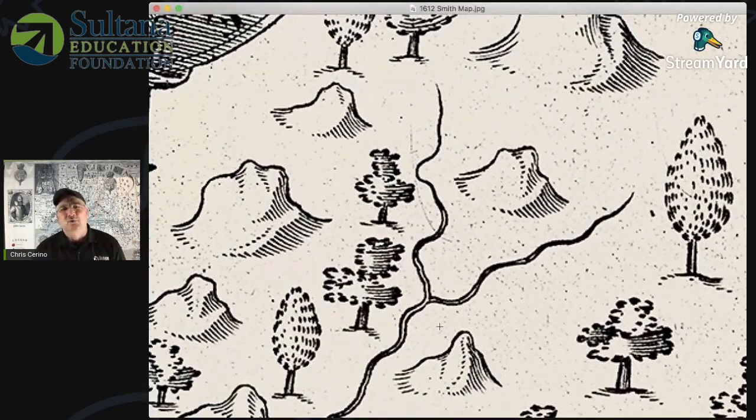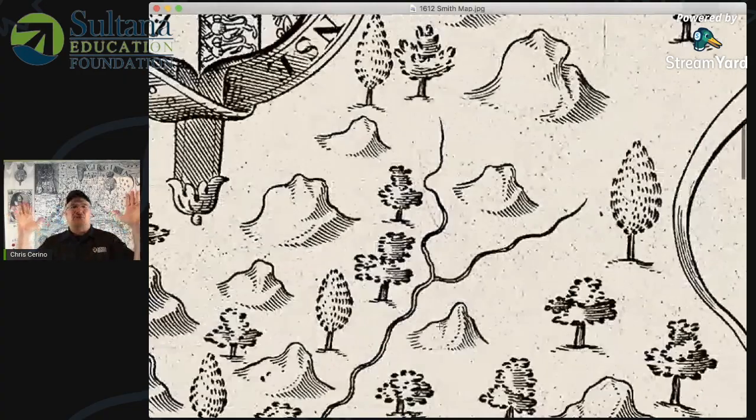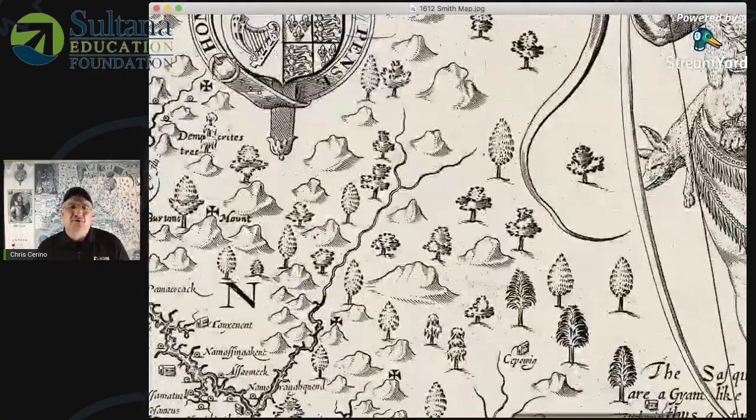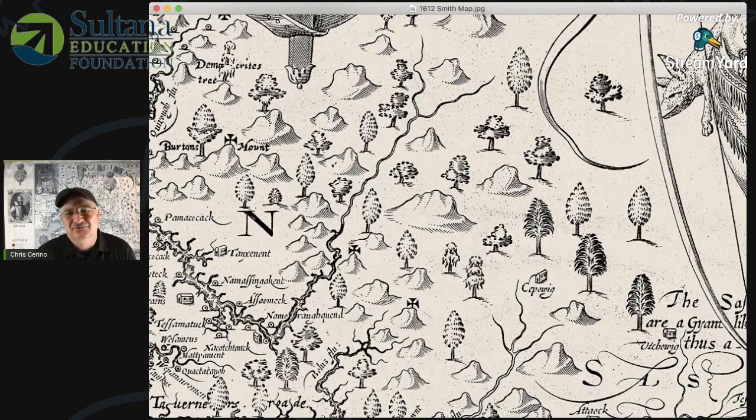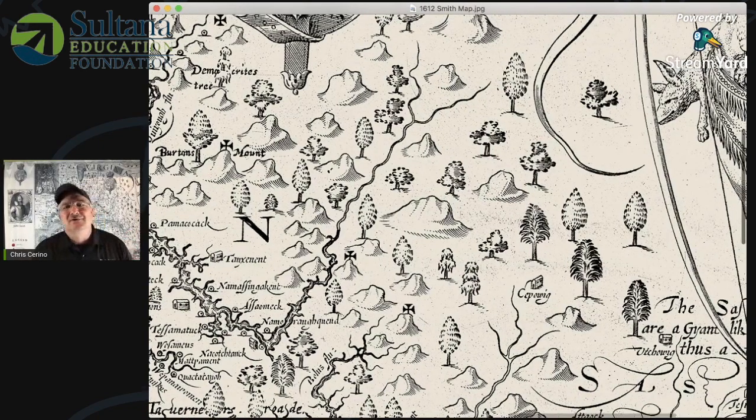One thing that's kind of cool is he shows the Potomac splitting or forking right there. And if you're familiar with the Potomac River, that is where Harper's Ferry is located. So that is accurate, which is really amazing that he was able to get that much information over the course of really mostly just one summer in 1608.